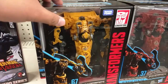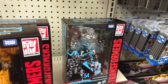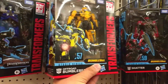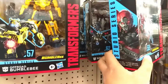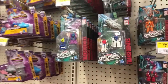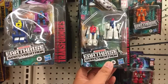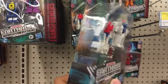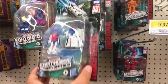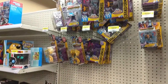Mostly the Constructicons. Here's Skipjack, Rampage. There's that repainted Megatron. Mostly the Studio Series stuff. Bumblebee Off-Road. Yeah. Shatter. Soundwave. Topspin. Yeah, this is interesting. This is MicroMasters Fuzzer and Blastmaster. Yeah, they're Autobots, I think. And they combine into a shuttle. Oh, that's pretty cool. Huh. That's awesome. Yeah, but nothing else of real interest.